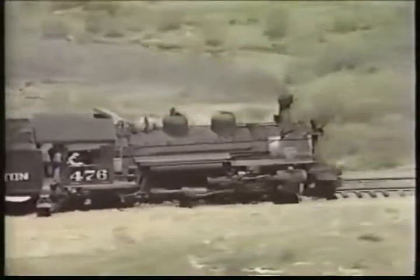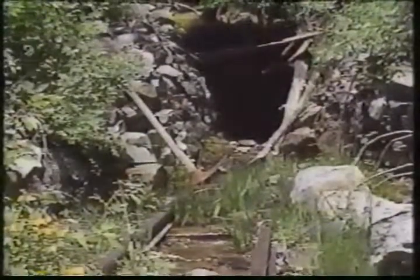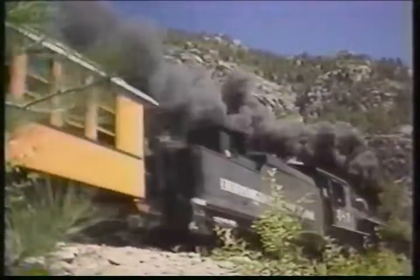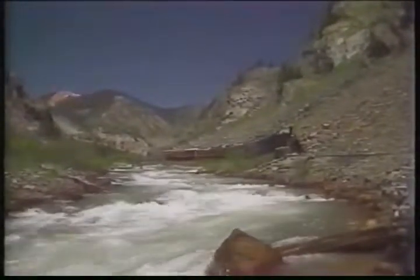In the 1920s, the railroad went the way of the mines. In the 1950s, it was about to be torn up. In 1981, Charles E. Bradshaw Jr. bought it. Today, you can ride it and travel through scenery that is accessible no other way.